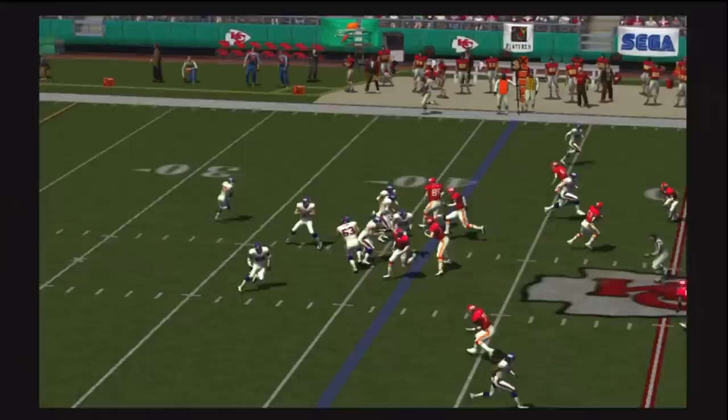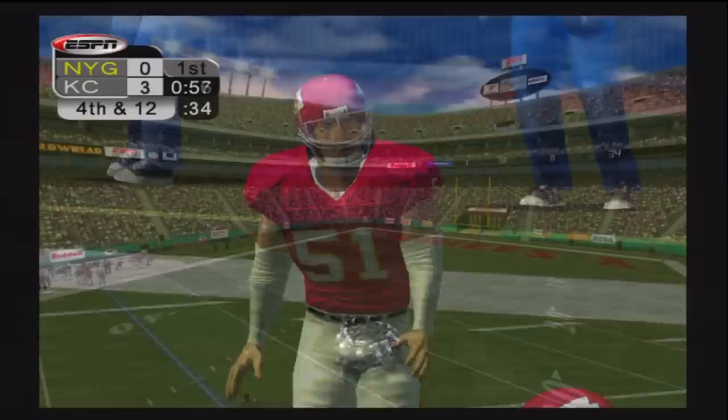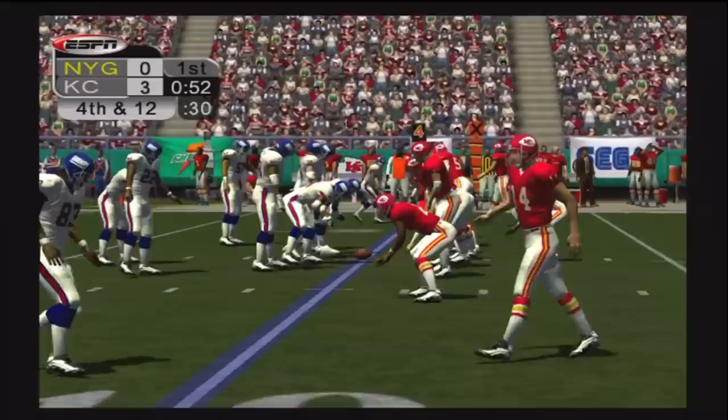Number 11 throws a bullet to the flat and caught. However, it's short of the markers. Fourth down coming up. Number 51 was a one-man wrecking crew back there. He powered into the backfield and made the tackle.